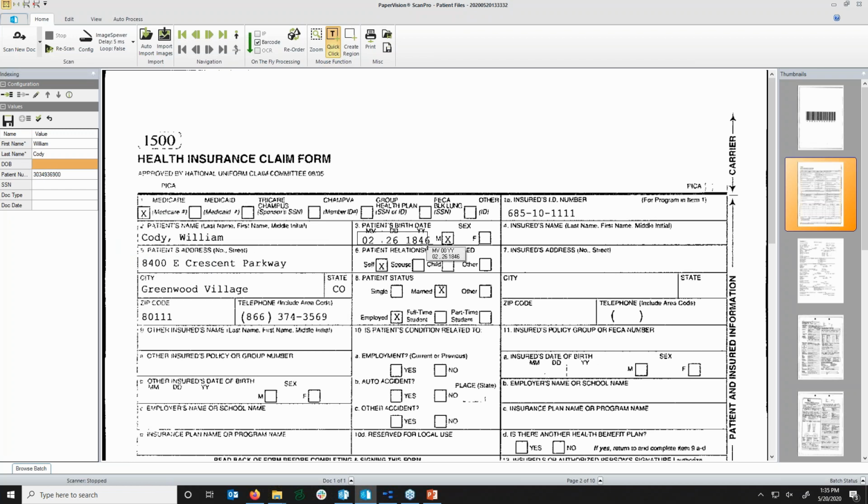Date of birth, I can drag and drop a box around the date of birth. Since I did the box a little bit incorrectly, you can see it grabbed month, day, year. So I'm going to click no and drag that box a little bit better. Yes. Social security number, I can drag and drop a box around it, things along those lines. So it's a really nice, quick and easy way to get data for pushing to PaperVision.com.